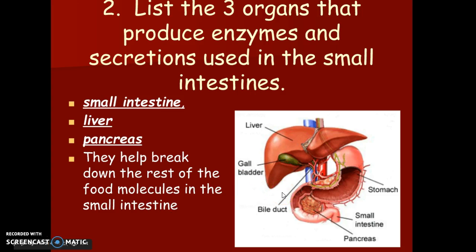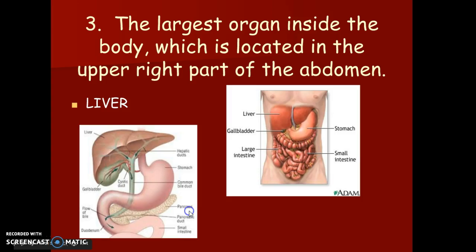So here's a picture of what it looks like inside of you. The liver is a huge organ, and I'll show you a better picture later. The pancreas is tucked inside here. This is the stomach, and then the stomach just kind of turns into the small intestines right here. And all of these work together: the liver, the gallbladder, the stomach, the pancreas, and the small intestines. The blue and the red are the veins and arteries that are going to feed all of your organs.